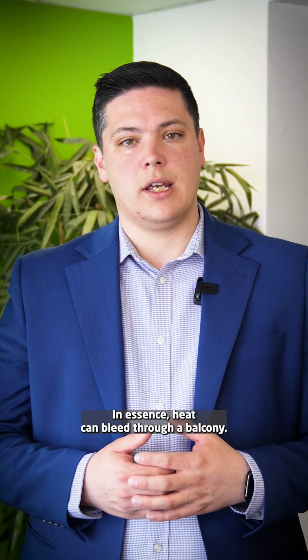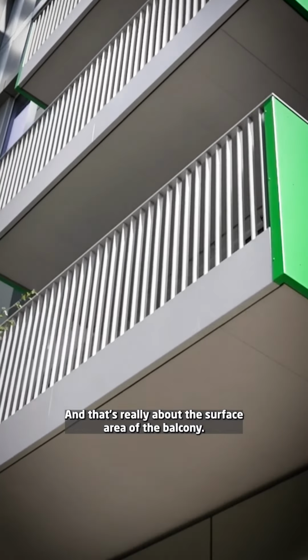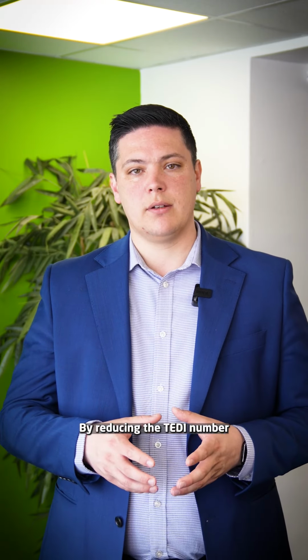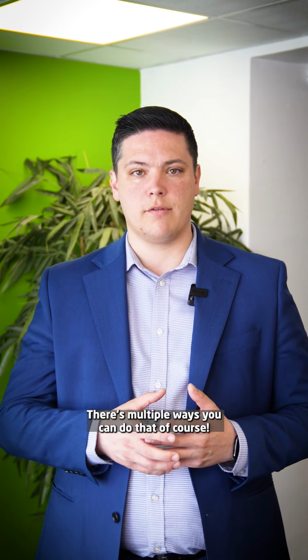In essence, heat can bleed through a balcony, and that's really about the surface area of the balcony, and it's about the way the insulation is or isn't done. So what does this mean with the step codes? By reducing the TEDI number, it means that you need to improve the performance of the building. There's multiple ways you can do that, of course.